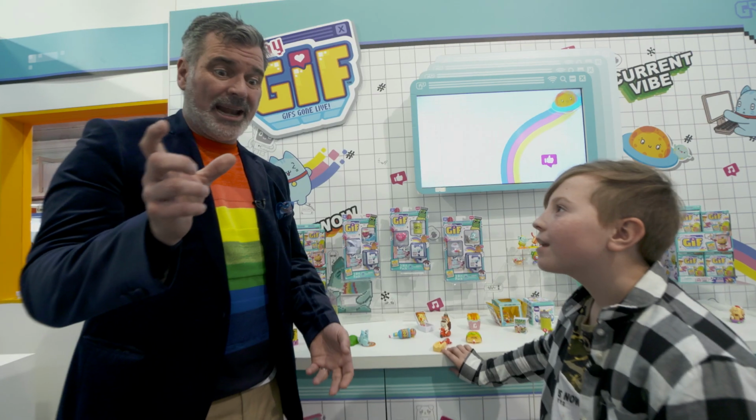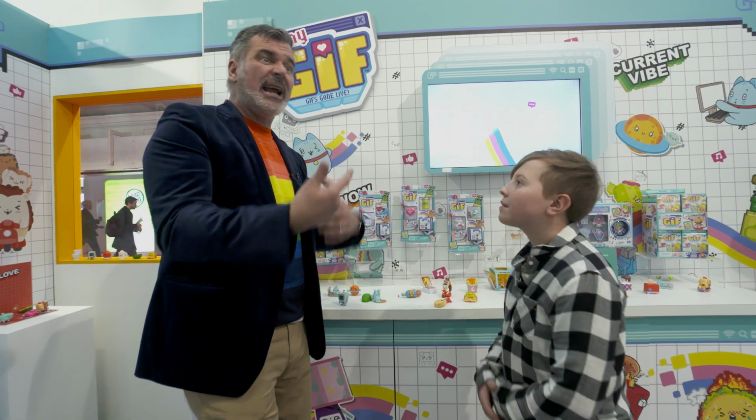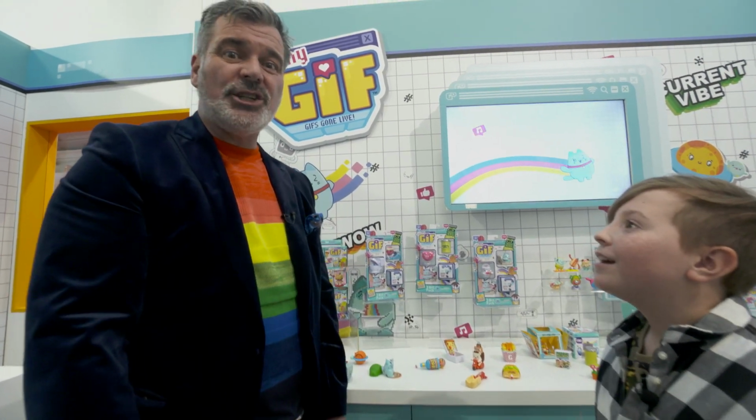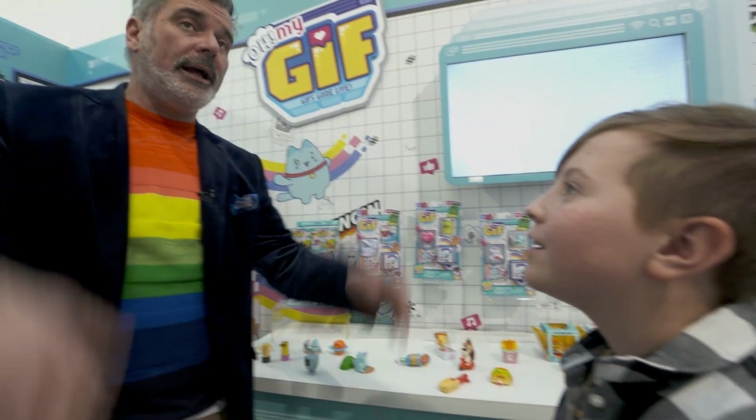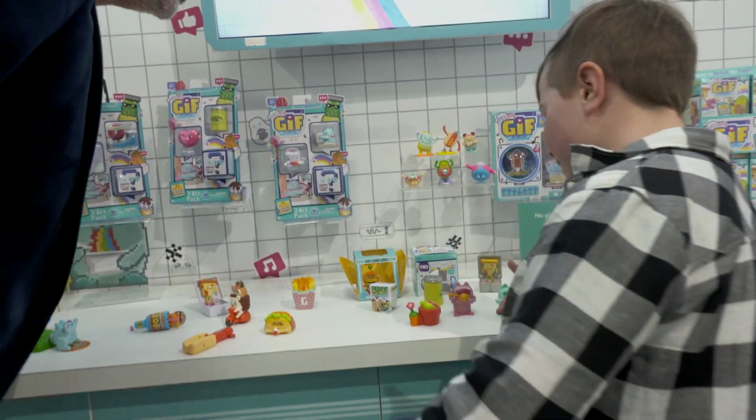So inside the packs as well, you get a collectible card, which is augmented reality. So you scan over it with the dedicated app, and that brings your characters to life, so you can collect them physically and digitally. I'm blown away. Which one? Have you got a favourite? Where was it? Oh yeah, here.